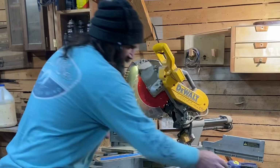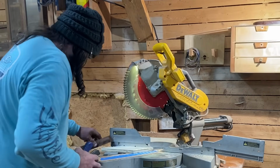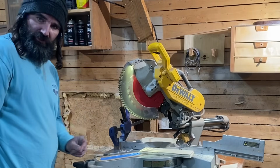Now I'm going to get a stop block set up. It just helps so much with making repetitive cuts. Once you get your stop block set up, just go ahead and make the rest of your cuts.